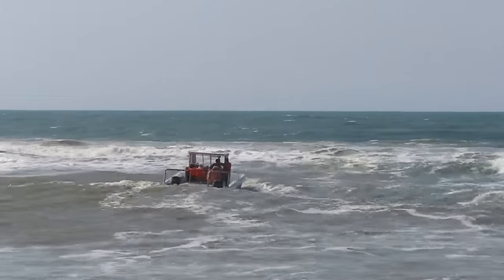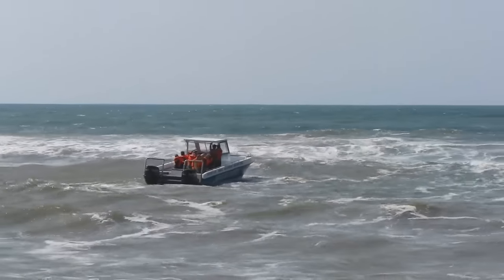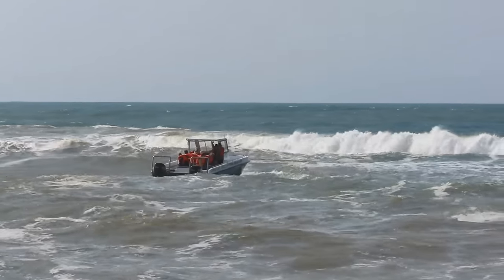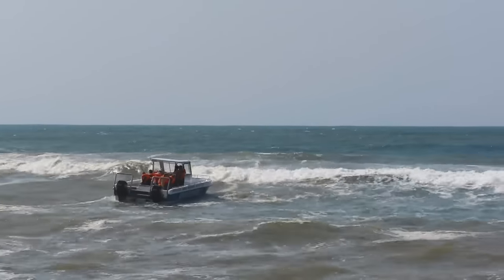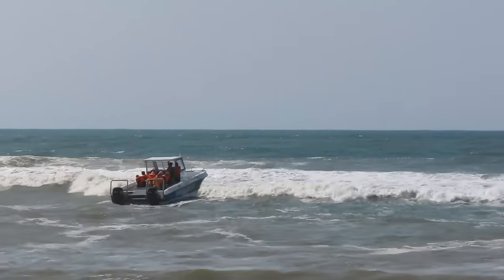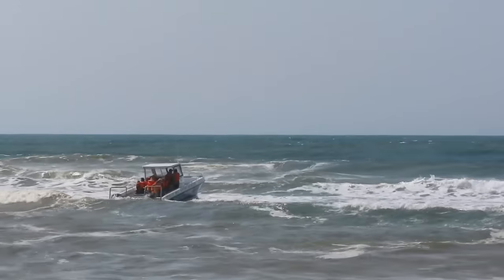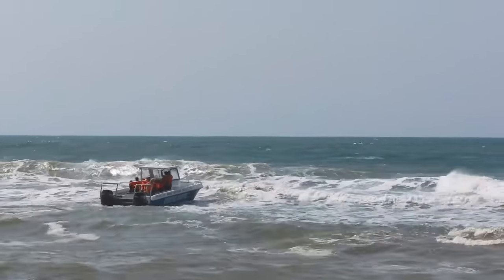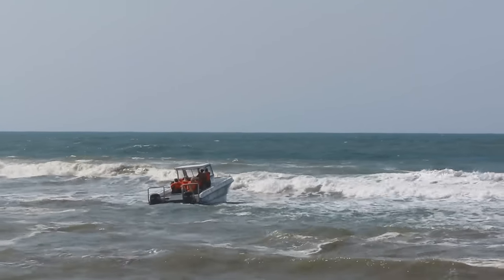Floating nicely there in the gully, waiting for the sets to make sure that he's got the timing right, got the angle right. Holding the boat still on the gears. Many moons ago we didn't have that privilege, we didn't have trim and tilt, so when you put the motor in reverse it just picked up.